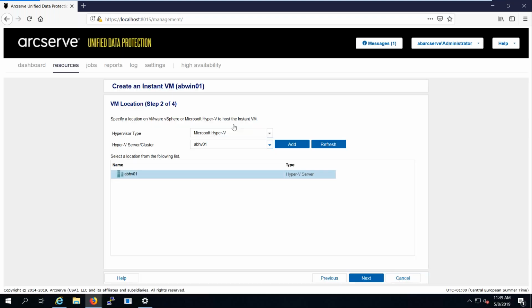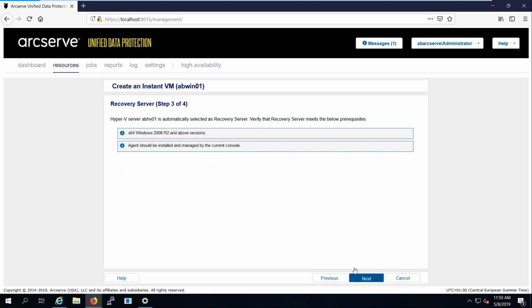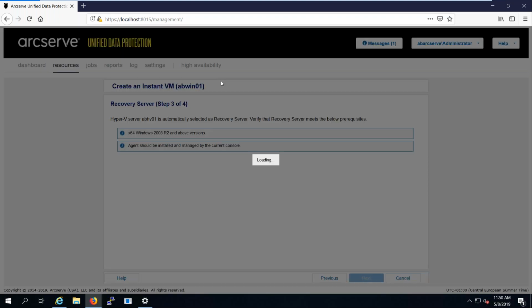I'm going to select Hyper-V because I want to show you how it would be if you were working with our appliance, for example, but it can work with both VMware or Hyper-V. And if you're in the cloud, this will work in the cloud as well. Then I go to next and next.